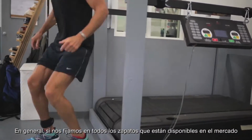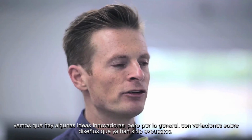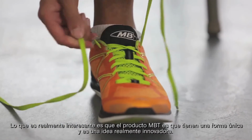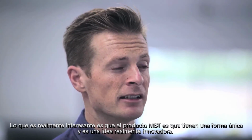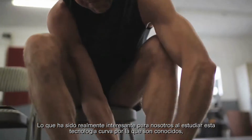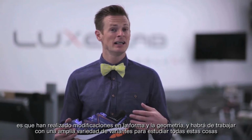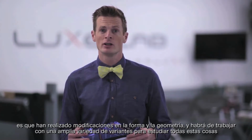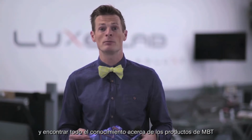In general, if you look at all the shoes that are available on the market, there are some innovative ideas, but usually they're just variations on a theme that's already been exposed. What was really exciting about the MBT product is that they had a very unique take on a really innovative idea. Interesting for us that they took this rocker profile that they were known for and then made modifications to it as far as the shape and the geometry and the type of foams that they were using so that it would work with a wide variety of runners. So Helux has ways to study all of these things, and we applied all that testing knowledge to the MBT product when it was in here doing testing with us.